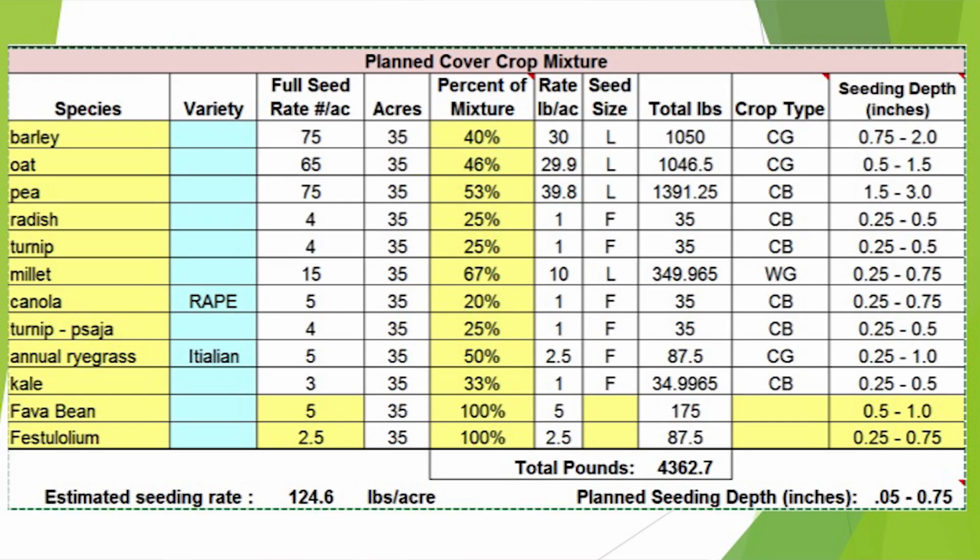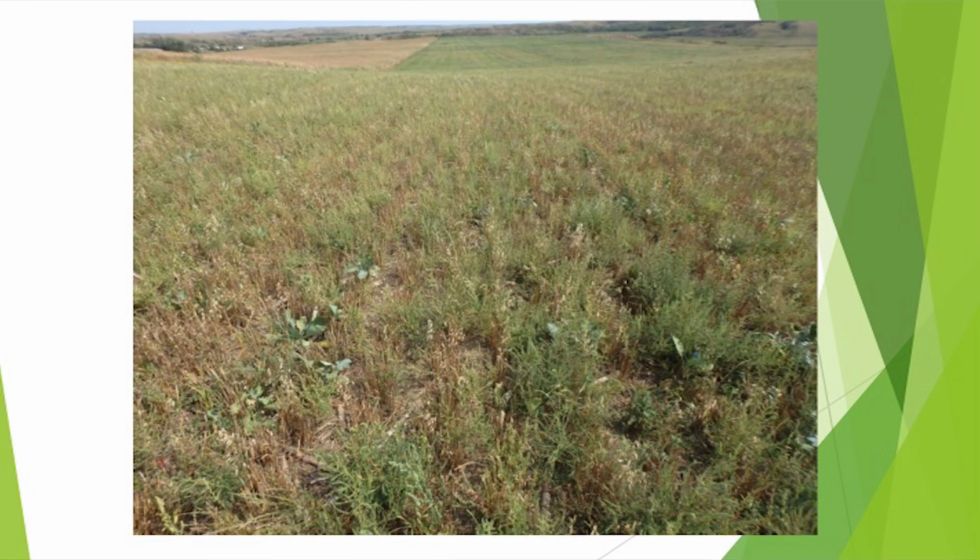This was a mix on that ground we put in this spring. We did our oats, barley, pea mix with all of the cover crops tied into it. We've done both ways. We've tried doing it with the first crop, and we've planned to come back in mid-July and reseed. Myself, I've had better luck reseeding. This was how the cover crop mix grew up. It wasn't overly high in forage, but we had a lot of underground growth. Our cows did very well on this.